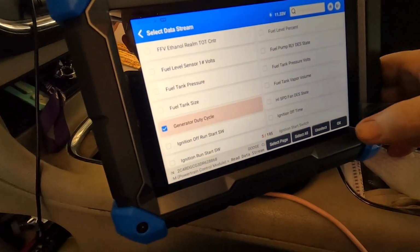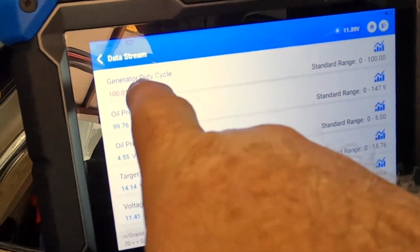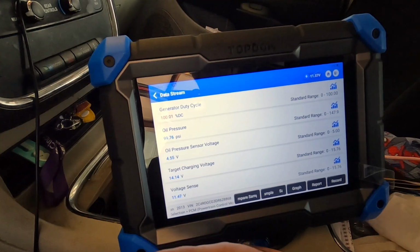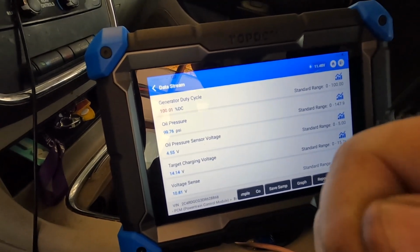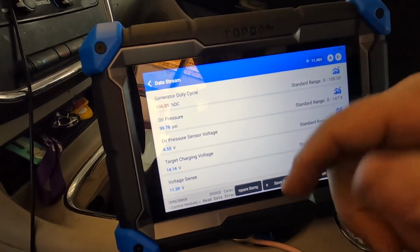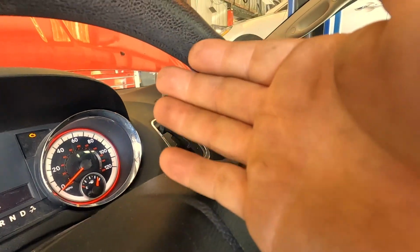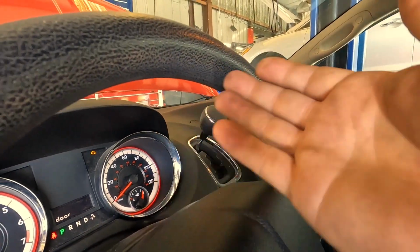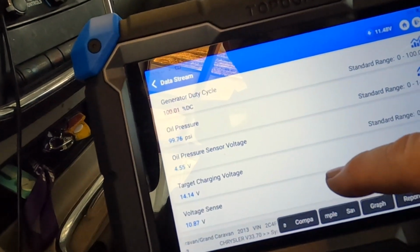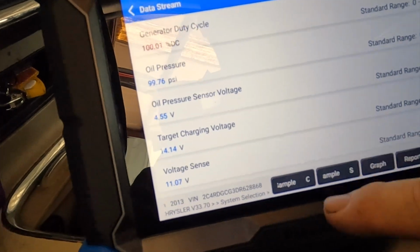All right, I picked some PIDs that relate to the code we're having and to the problem with the charging system. 100% duty cycle. Nothing's happening. All the fuses are good, the main cable's good, so this thing needs an alternator. I'll have to check the connector really closely for broken wires when I replace the alternator. Going to get to those connector wires and check them before replacing the alternator is pretty unrealistic, because it would be as time consuming as replacing the alternator basically. And 19 out of 20 times it's the alternator. Target charge 14 volts. It's at 11 volts and it's trying to charge it 100%.